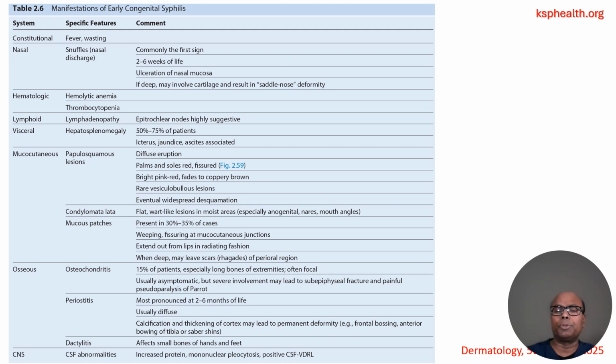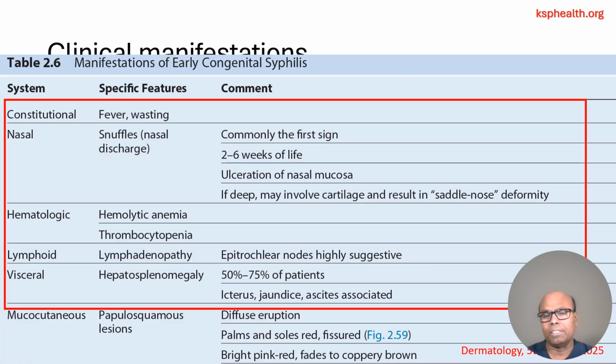So what are the signs and symptoms of early congenital syphilis? Patients can have constitutional symptoms like fever and wasting, and they can have snuffles, a nasal discharge typically seen at 2 to 6 weeks of life, associated with ulceration of the nasal mucosa. Sometimes it may involve cartilage, resulting in saddle nose deformity. It can cause hemolytic anemia, thrombocytopenia, and lymphadenopathy. Particularly, epitrochlear node enlargement is highly suggestive of congenital syphilis.